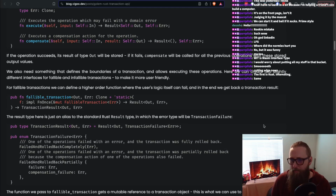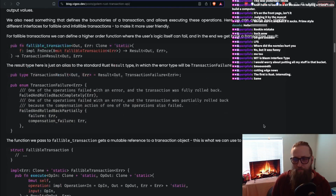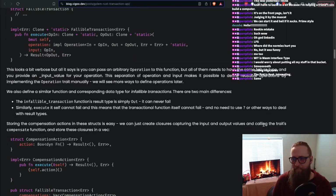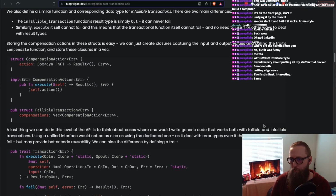Sure, there's a fallible transaction result. Yeah, to me, this is the docs for how you use this. Why did they write this as a blog post? I guess it's fine. I mean, this is probably useful if you're using this for your main work. Maybe this is a nice way to take it. But I don't think this has a whole lot of super interesting points to me so far. We could just create closures capturing the input and output values and calling the trait's compensate function and store these closures in a vec. Sure.